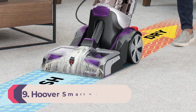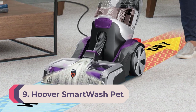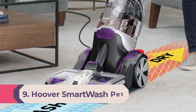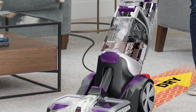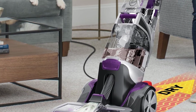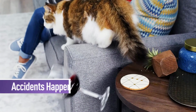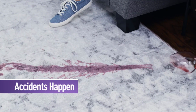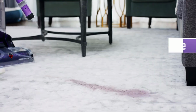Number 9. Hoover Smart Wash Pet Complete. If you have pets, you might want to try the Hoover Smart Wash Pet Complete Automatic Carpet Cleaner. This model is designed to be user-friendly and effective at removing hair and pet stains from your carpets. The Flex Force Pet Power Brushes work to pull out embedded dirt from carpets. These antimicrobial power brushes are also resistant to pet odors.